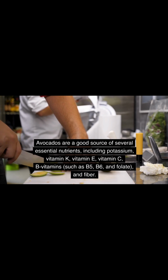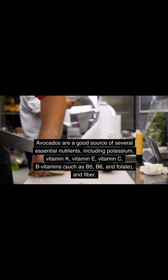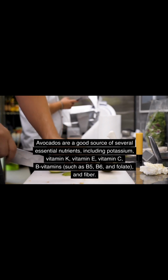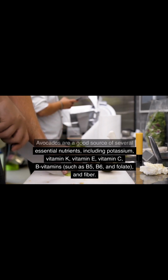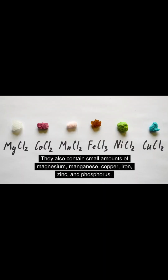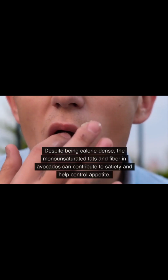Avocados are a good source of several essential nutrients as well, including potassium, vitamin K, vitamin E, vitamin C, B vitamins such as B5, B6, folate, and fiber. They also contain small amounts of magnesium, manganese, copper, iron, zinc, and phosphorus.